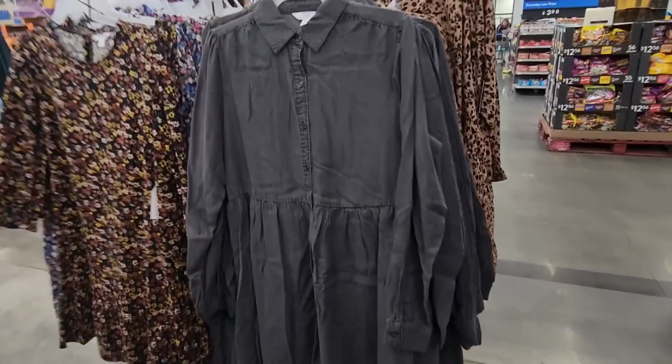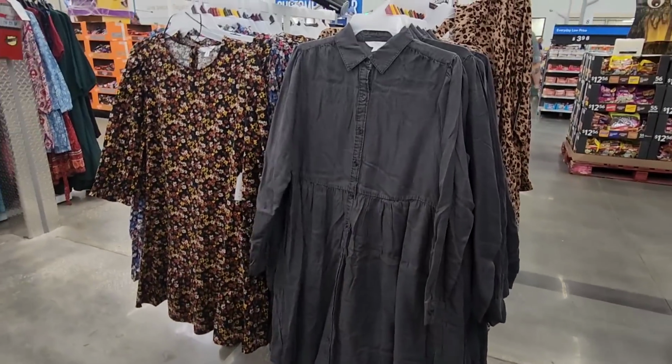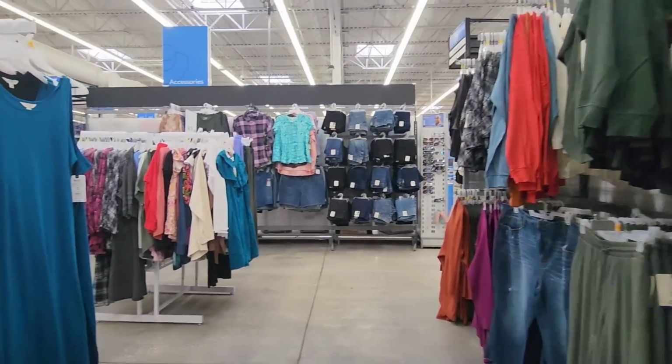So they had some pretty cool finds in this particular store, but I'm gonna keep going, and the last stop I gotta make is in the shoe department. So let me see what else I can see before I get back there.